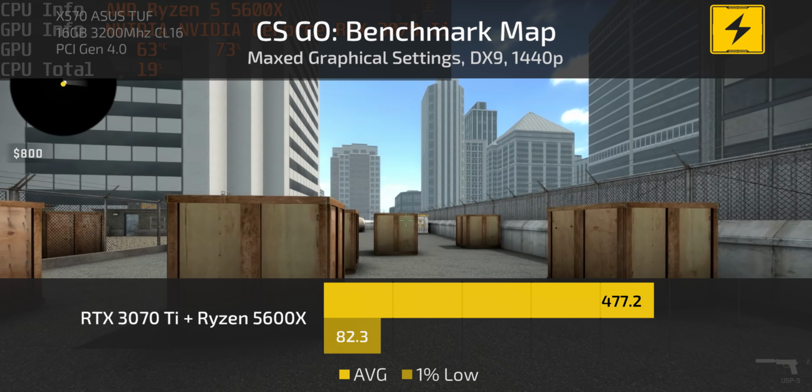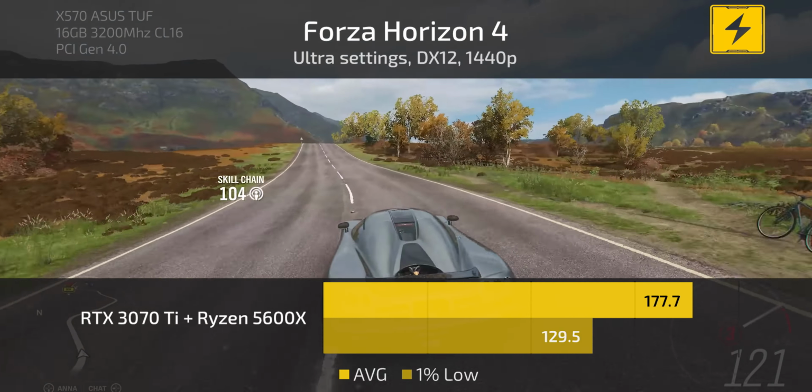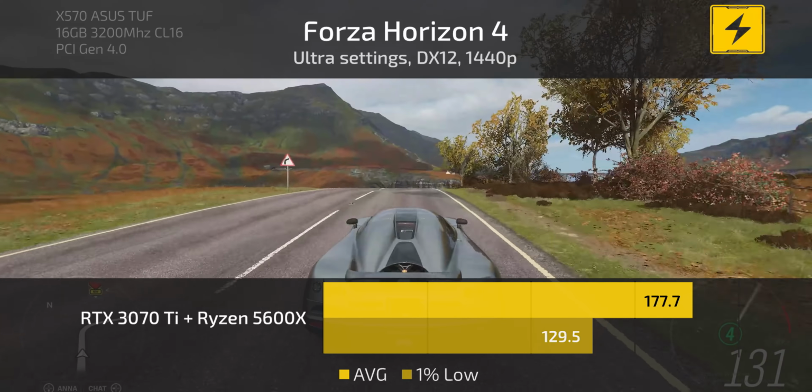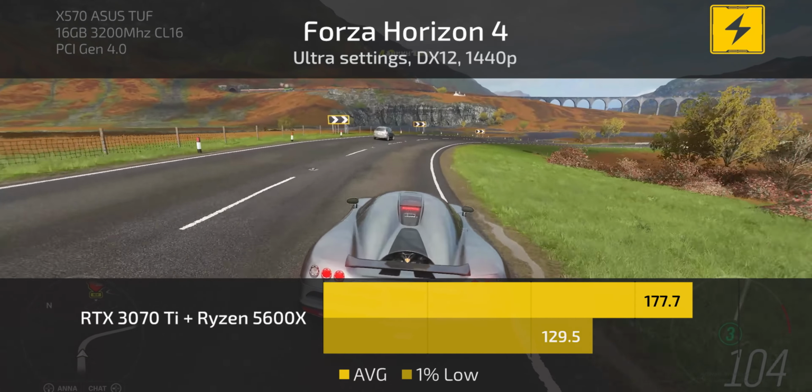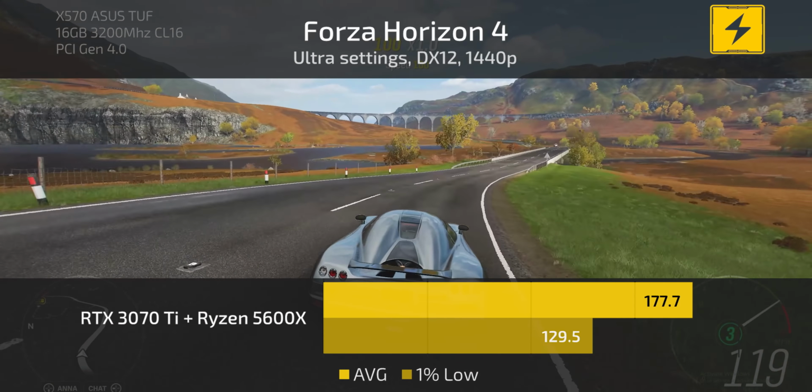Then on to Forza Horizon 4 at 1440p, ultra settings, 177.7 frames per second. And from all my runs on that game in the past on the benchmark tool, that is a good frame rate, especially for a $300 CPU. So I'd say that's a pass for sure right there.